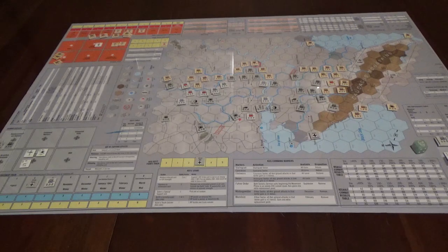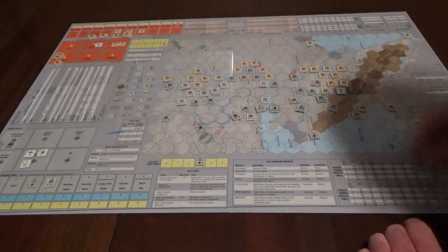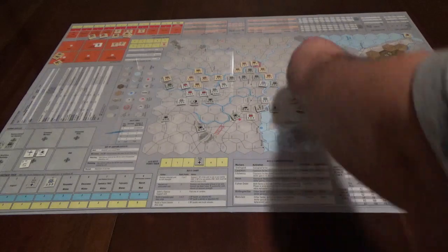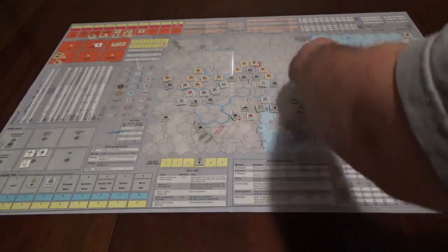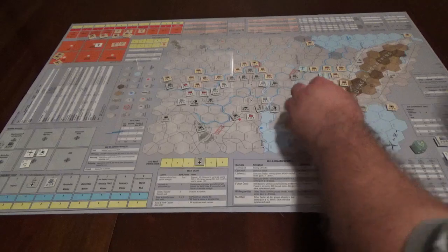So let me bring my air units in. Okay, I want to blast this. I want to keep pressing here. I'll try and blast these guys. And then I want to blast these guys. So I'm committing all my air units again to the Caucasus sector. Because basically I'm trying to overwhelm the Caucasus sector, knock out Baku, knock out Astrakhan, and then turn north will be my plan. Okay, now I can go ahead and move.